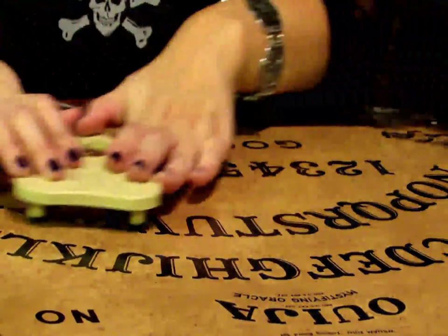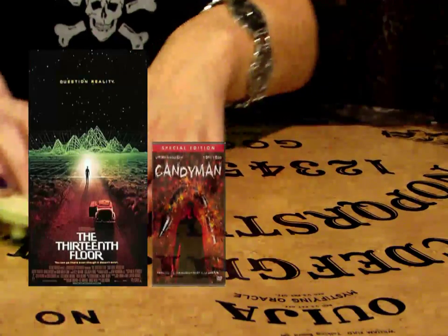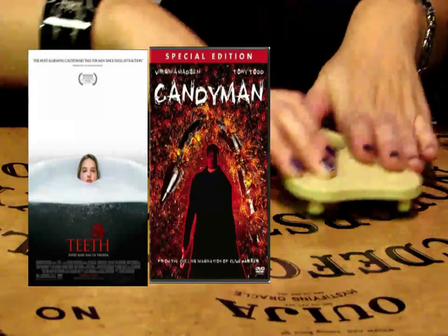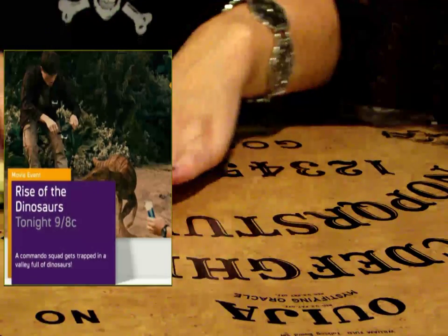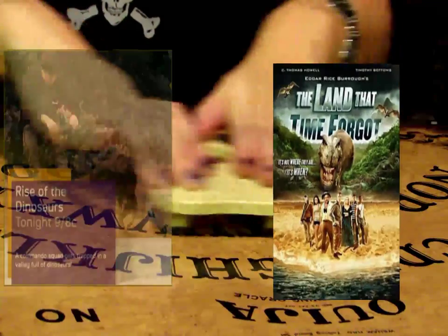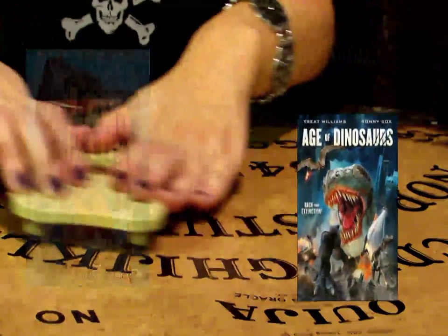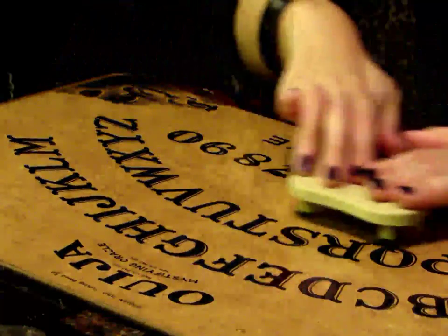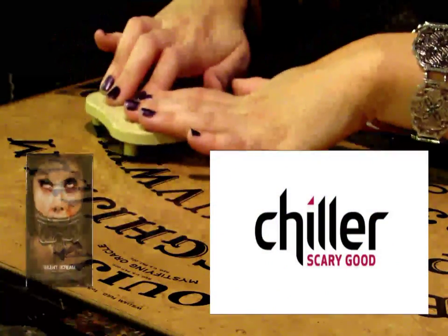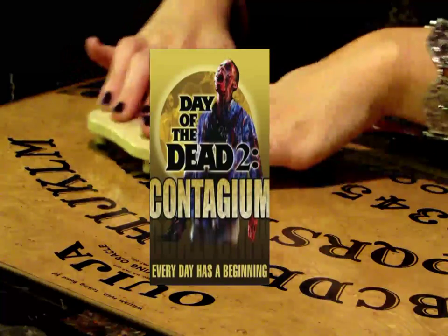FearNet also has a lot in store for us on Thursday, August 29th with 13th Floor, Candyman, and Tea. And the Sci-Fi Channel has something for us on Thursday, August 29th, Rise of the Dinosaurs, followed by The Land That Time Forgot. And after that, Land of the Lost, and the premiere of Age of Dinosaurs. On Friday, August 30th, Chiller TV will be showing Silent Scream, Day of the Dead 2, Contagion, and Savage.